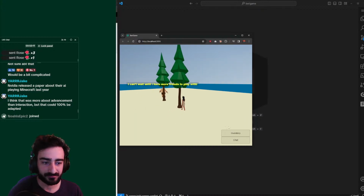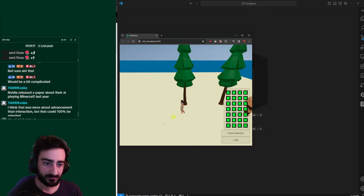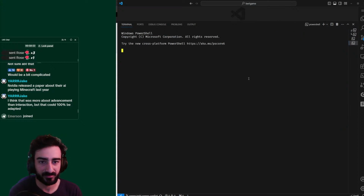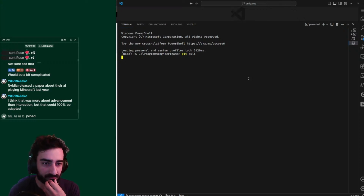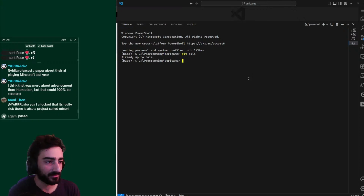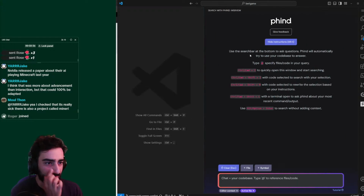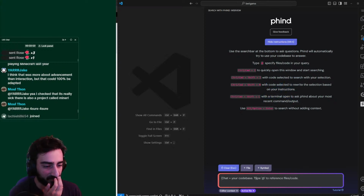How about, do I have the latest pull? I think so, I must. Git pull. Yeah, okay. So let's see, can we do code base wide edits with Phind? What do they say? Use a search bar to ask questions. Phind will automatically try to use your code base to answer. Excellent. Specify files, quickly open this window, select. Okay, cool.